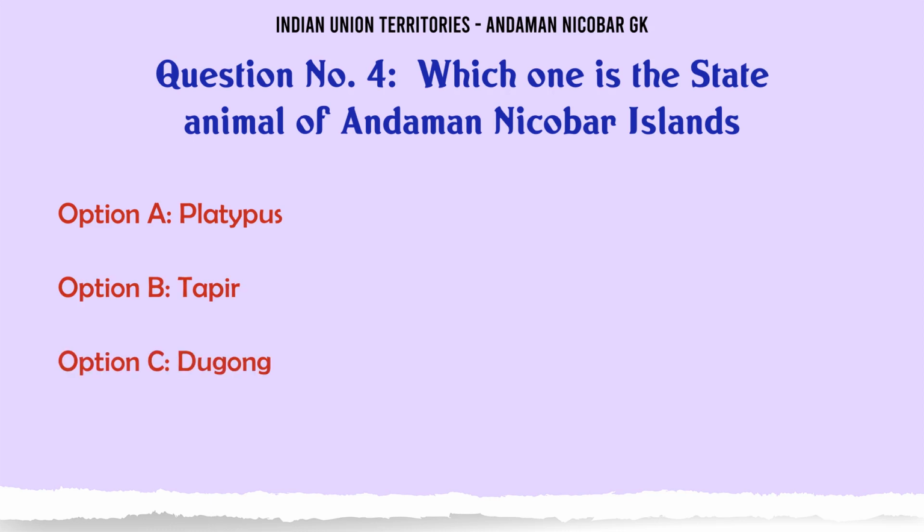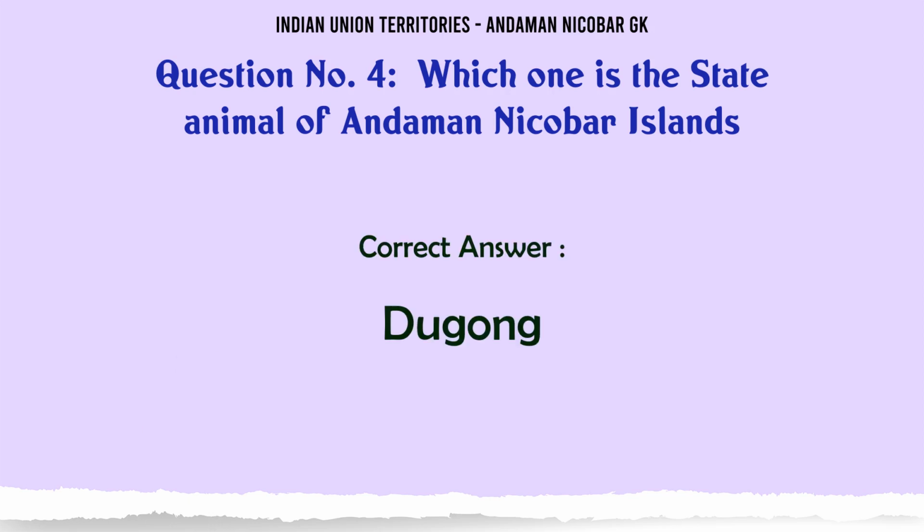Which one is the state animal of Andaman Nicobar Islands? A. Platypus. B. Tapir. C. Dugong. D. Manatee. The correct answer is Dugong.